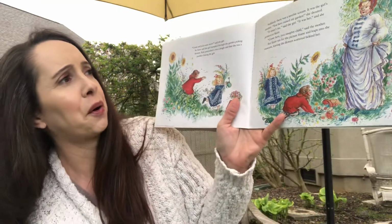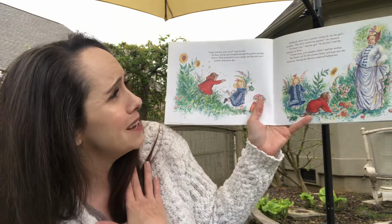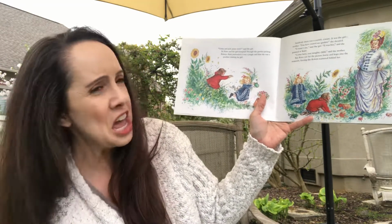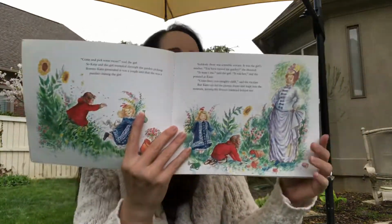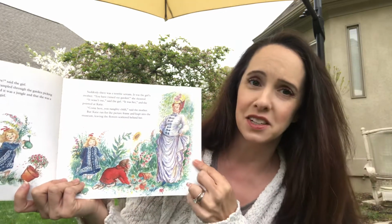"You have ruined my garden!" she shouted. "It wasn't me," said the girl. "It was her." And she pointed at Katie. "Come here, you naughty child," said the mother. But Katie ran for the picture frame and leapt into the museum, leaving the flowers scattered behind her.